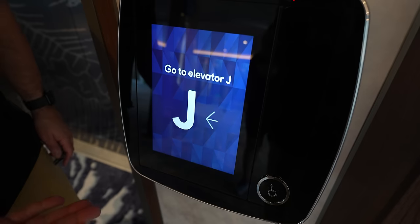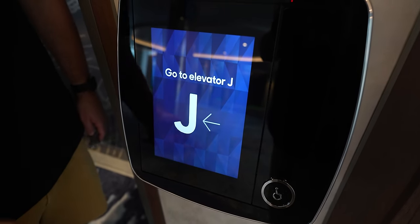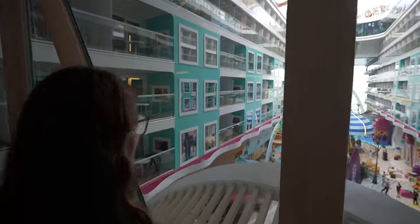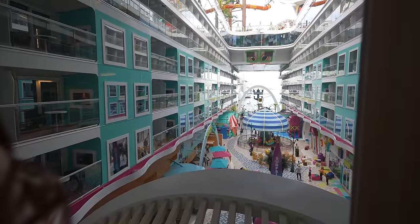We're going to go to elevator J. And if you have multiple people, you're supposed to push it another time so it knows how many people are in the elevator. Here it is. There we go. Oh, look at how colorful and beautiful. Oh my god, look at how cute the carousel is. Oh, I love the colors.